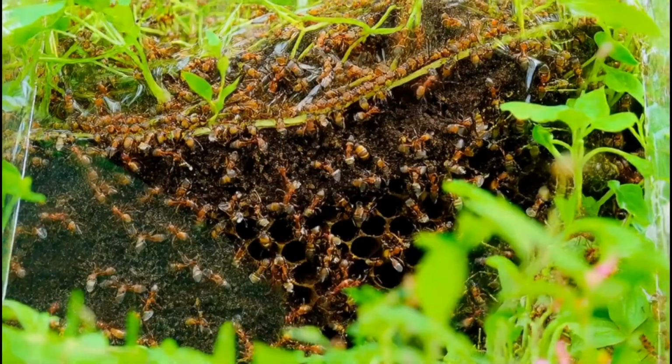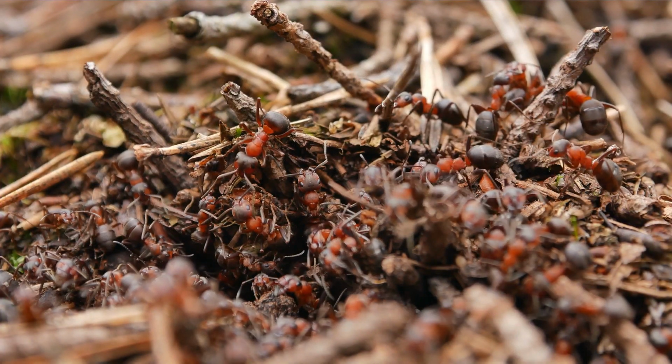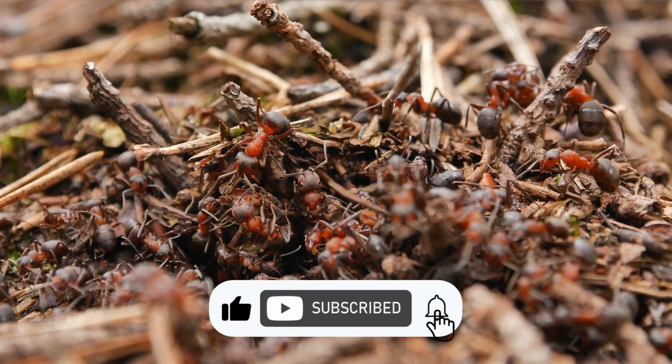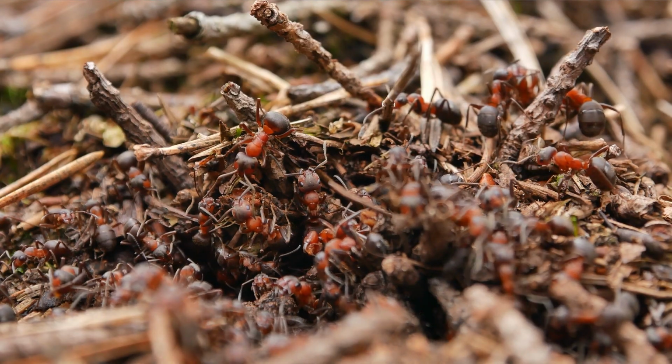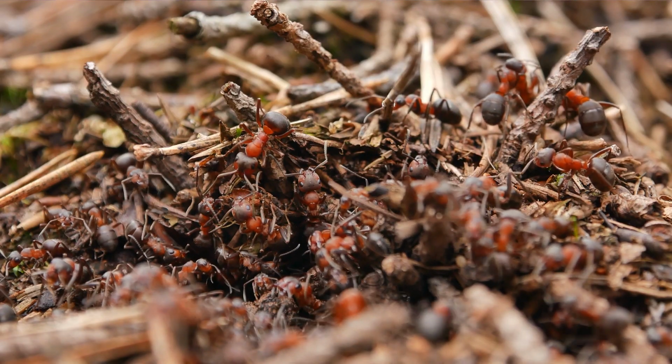One of the craziest parts of ant architecture is how it all happens without a boss. There's no project manager ant standing around with a clipboard. Instead, ants use something called self-organization. Each ant follows simple local rules like if it's crowded, dig somewhere else, or if you smell a pheromone, drop dirt here. From these tiny decisions emerges a massive coordinated system.